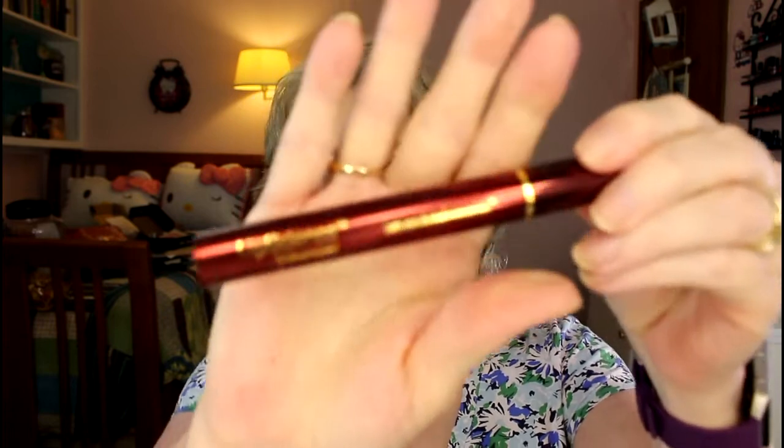I also keep this lip plumper in here. This came in a Good Being box. It's Lip Science. I don't think it really plumps, but it feels good on, so I keep using it.